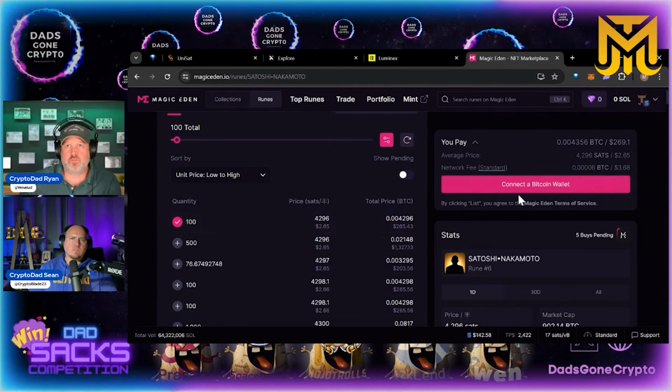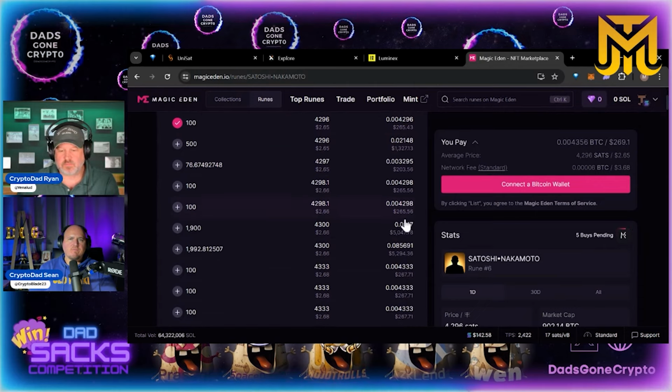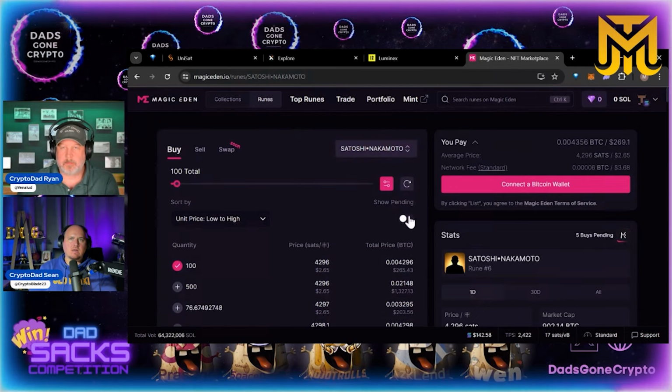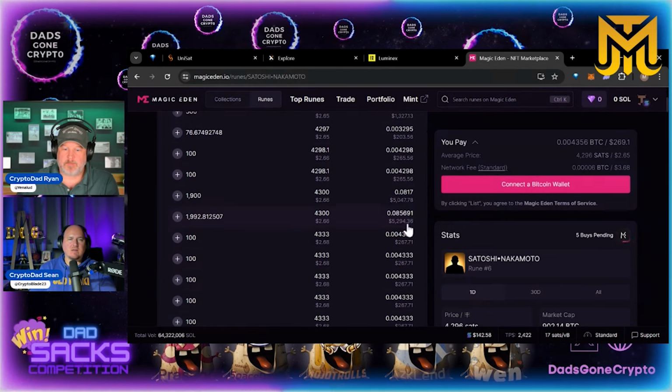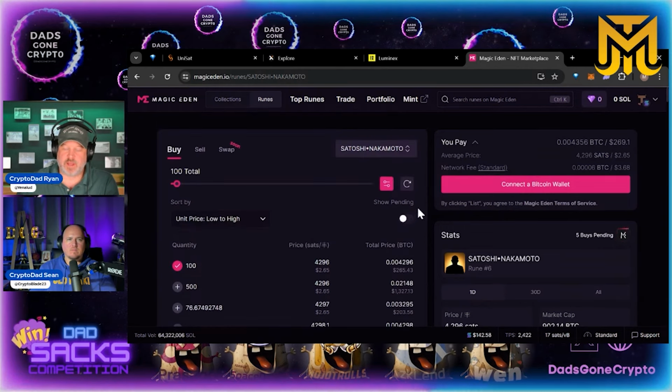And at the moment, the creator does not get any royalties. The only people that actually make money off these mints are the actual Luminex exchange, as well as the Magic Eden when a transaction happens. But the actual creator doesn't get anything. Yeah, that's true. There's not any creator fees or anything like that, like you would see with NFTs. Not yet. Yeah, right.